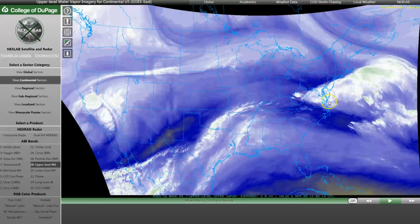And the latest upper level water vapor imagery shows drying here in northern New Jersey. But look, we still have a very active polar jet here and a very active subtropical jet stream here. So the amalgamation of something will lead to a squall line of showers and thunderstorms tomorrow morning right here.